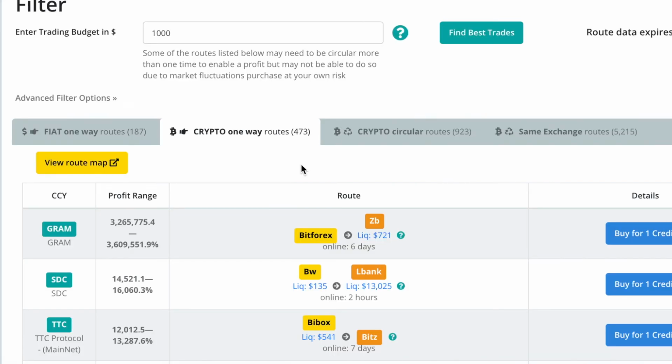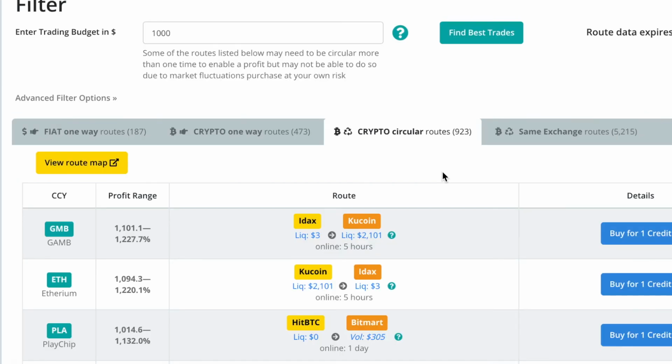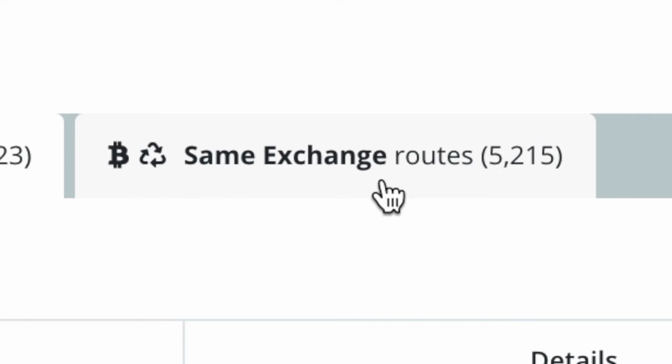So that means that you would trade two cryptocurrencies. We've got 923 crypto circular routes. Now that basically means that you're going to trade two cryptocurrencies against each other, and you'll be able to make a profit and recycle those. We've got videos that show you all about this, but the thing that I love the most here is the same exchange arbitrage. So you can trade on the same exchange, and we've got all the routes that you need for that there, and there's 5,200 of those.